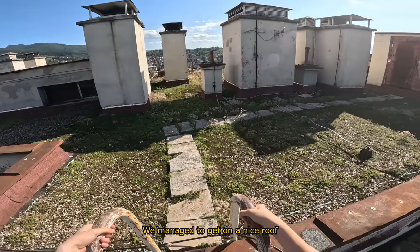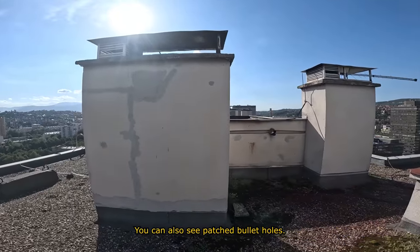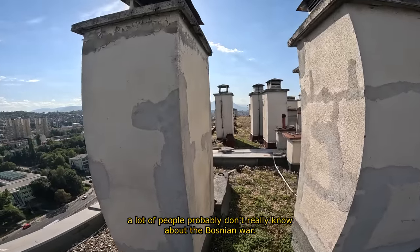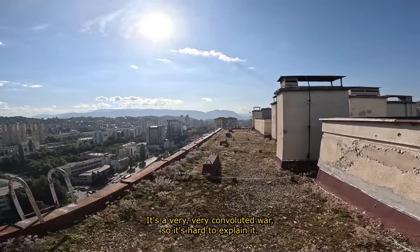Alright, we managed to get on a nice roof on the edge of the city. Even up here you can also see patched bullet holes. There was urban warfare everywhere. I'm talking a lot about the war, but a lot of people probably don't really know about the Bosnian war. It's a very, very convoluted war, so it's hard to explain.